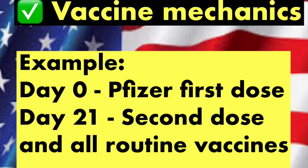Okay, for example, if you have a Pfizer vaccine, day 0 is the first dose of Pfizer, and then on day 21 you get the second dose, and also on day 21 you will be required to do the other routine vaccinations for US immigrants. So in this manner, the routine vaccinations other than COVID-19 will be required after you get the COVID-19 vaccine.